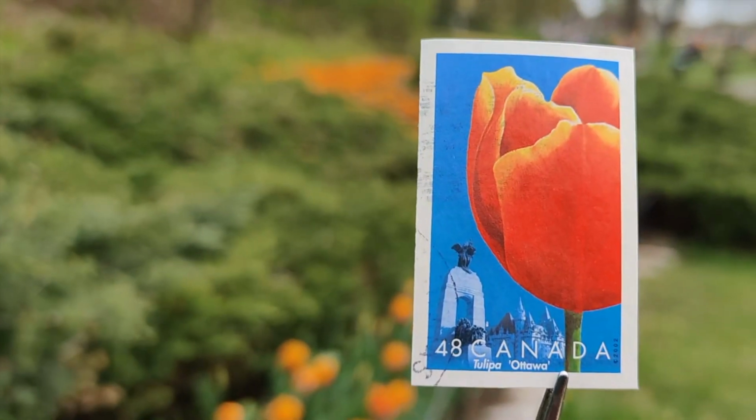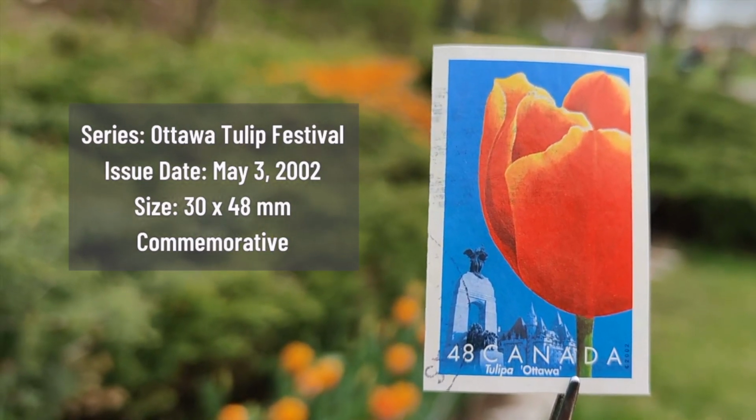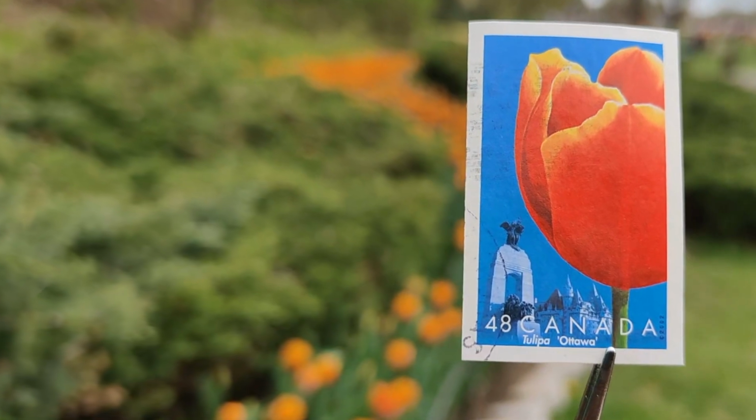This stamp is part of a set issued on May 3, 2002 to commemorate the 50th anniversary of the Ottawa Tulip Festival. Pictured at the bottom of the stamp is actually another famous site in Ottawa, the National War Memorial.